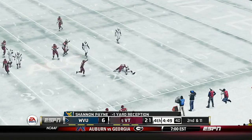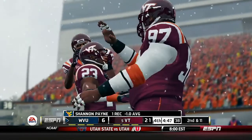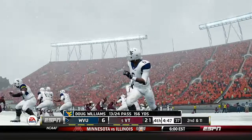Zips it to the back. Brought down at the 21. Taking back a yard. Not much going on there. Those kind of plays will not work against this defense. You can be sure of that.